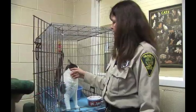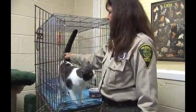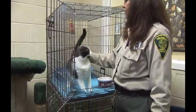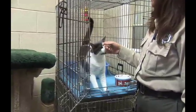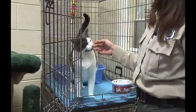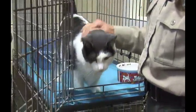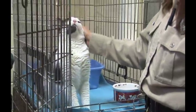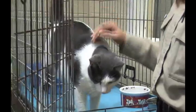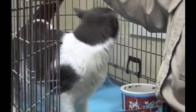This is Titan. He's the biggest boy we have. He's a really big neutered male cat. He came in with his brother when they were about a year old. He's about a year and a half now. They had not been neutered. The woman had gotten them as kittens and unfortunately couldn't afford to neuter them, so they were starting to fight with each other. And so she turned them both in. His brother Shadow got a home a couple months ago, and Titan is still looking.